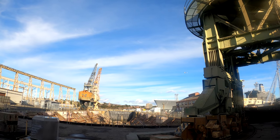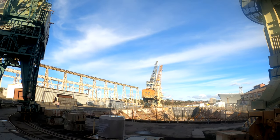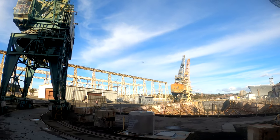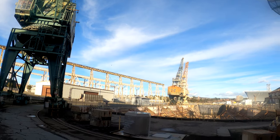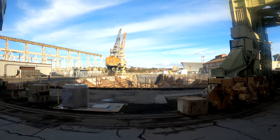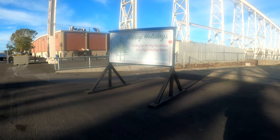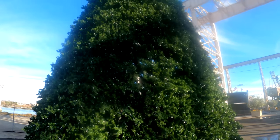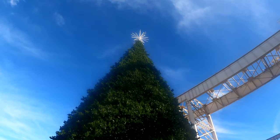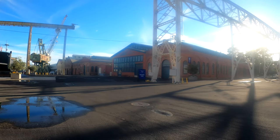Helicopter cruising. That looks like a private helicopter. And you never know what you're gonna discover. I walk in here and there's this huge Christmas tree in the middle of the shipyard. This is called the Historic Core. A roundabout view.